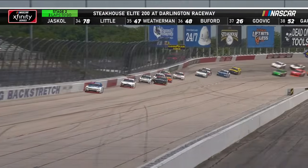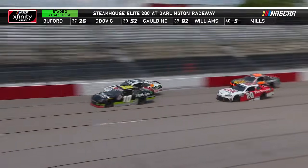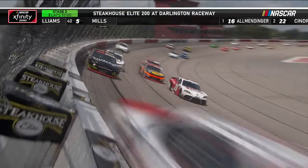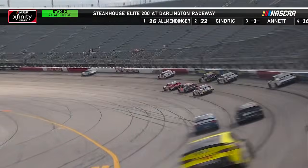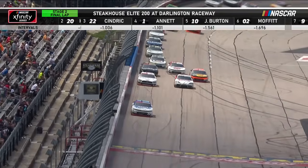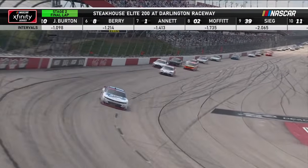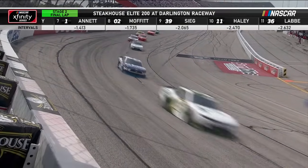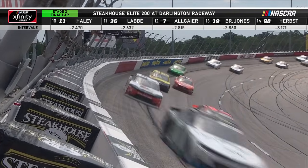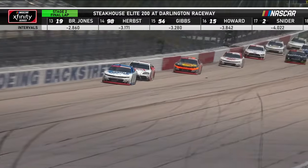Less than two laps to go, a lap and a half remaining. Stage 2, Allmendinger leading Cindric. Look at Noah Gragson. He's on fresh tires, and he is going to work his way well up into the top 5. A lap to go, and here he is racing Harrison Burton for position. I just don't know if that's going to work out how they want. Noah's not going to be able to go up here and get this stage win. It looks like he might get to second, but now he's going to be three or four laps behind on tires of some of these guys. So I don't know if that's exactly what they were hoping.